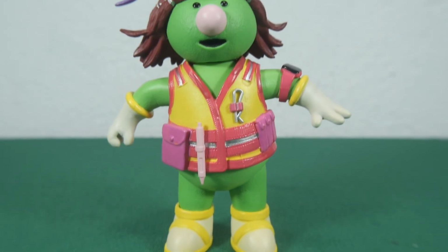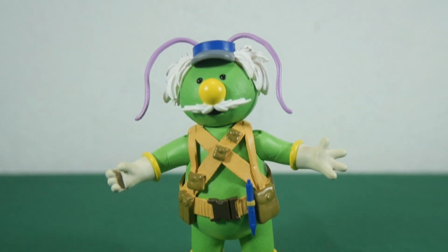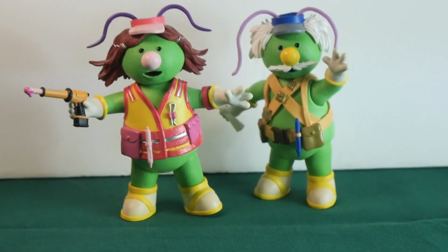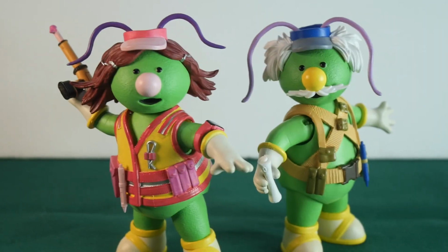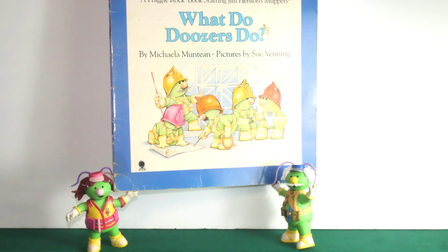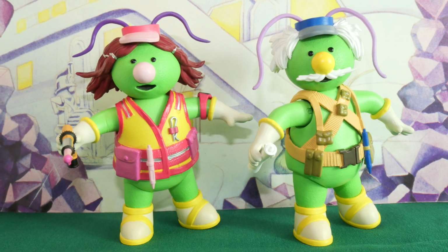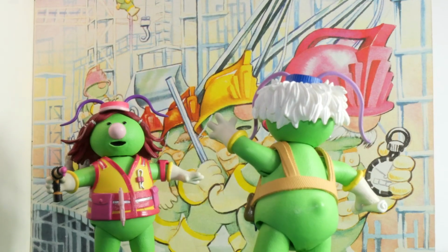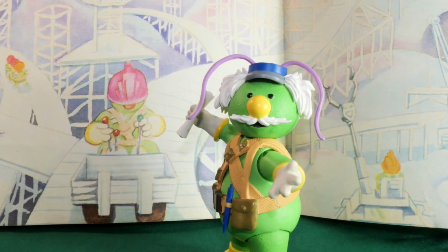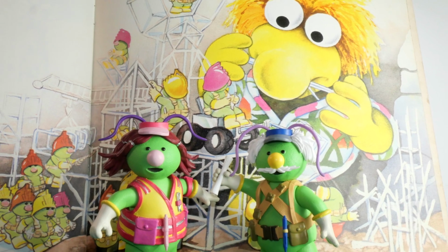Okay, guys, we have reviewed Cotterpin and Architect. Of course, these are based on the Jim Henson's Fraggle Rock Back to the Rock show. My real background with the Doozers come from a book given to me in my childhood, which is What Do Doozers Do? And this bedtime story is like a book of rhymes. And of course, is the never-ending cycle between the Doozers building different types of architecture and the Fraggles, of course, eating it. So it's a never-ending cycle, guys.